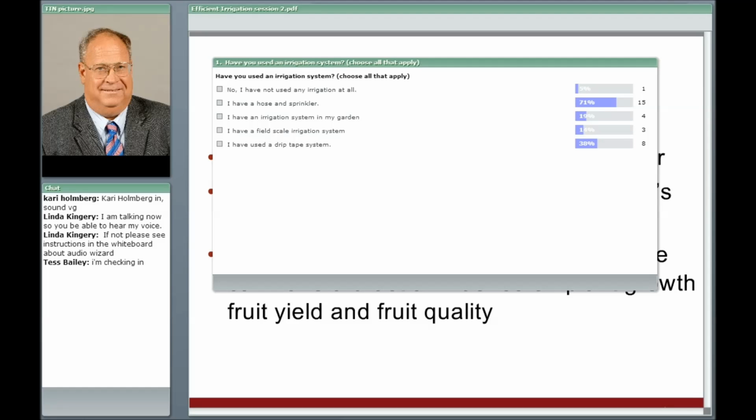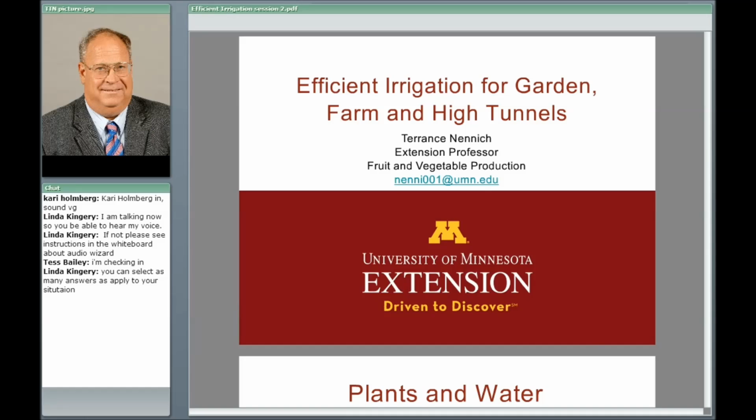Okay, it looks like all the votes are in, and we can see that about 71% have a hose and sprinkler, 19% have one in their garden, 14% have a field scale, and 43%, not quite half, have used a drip irrigation system in some form or another. So that's really good. So at least most people are okay. Ready for the next slide.